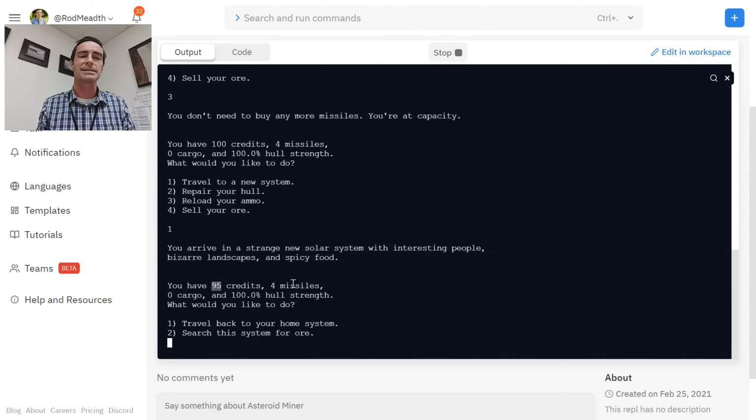Now notice, because I flew to my solar system, that took up 5 credits. I decided to use credits instead of fuel. I could have done a variable of fuel as well. I have credits, missiles, cargo, and hull. I also have missile capacity, cargo capacity, and max hull. Those ones don't change, but the ones for how many of those things I have, those do change.